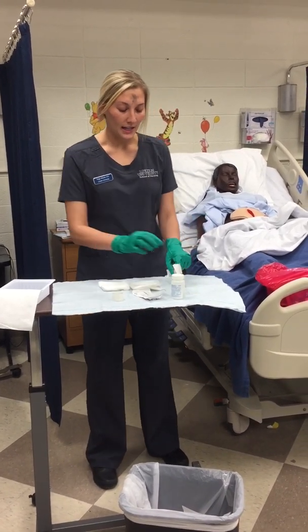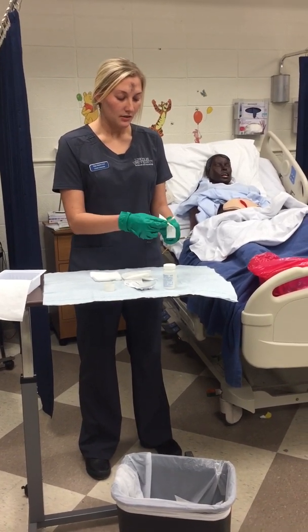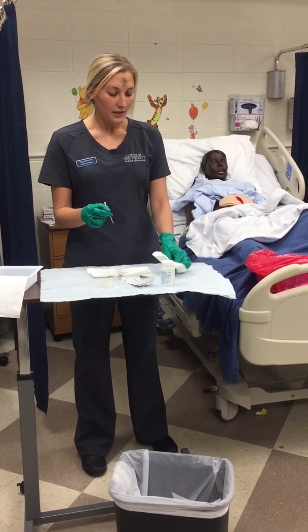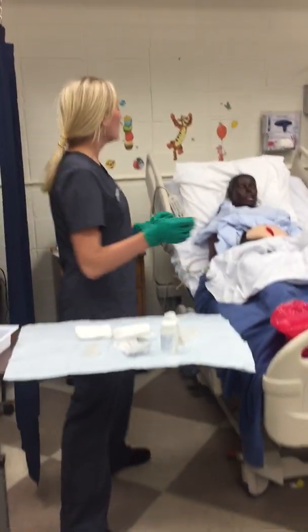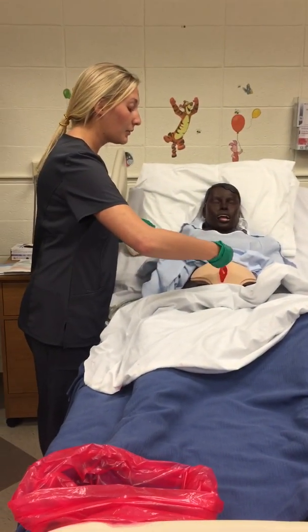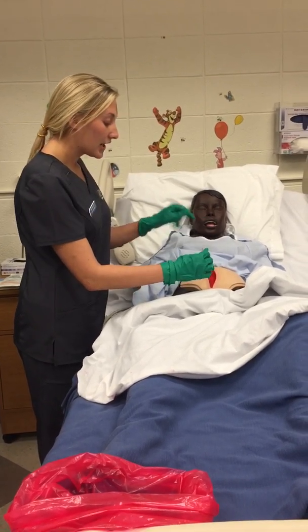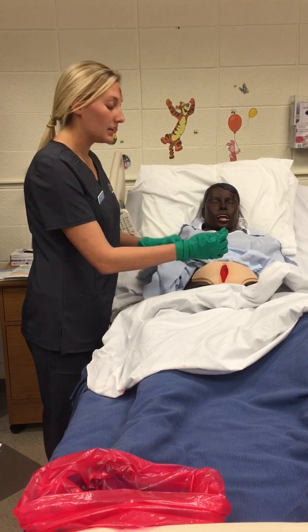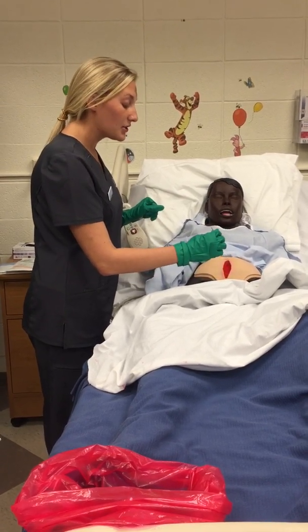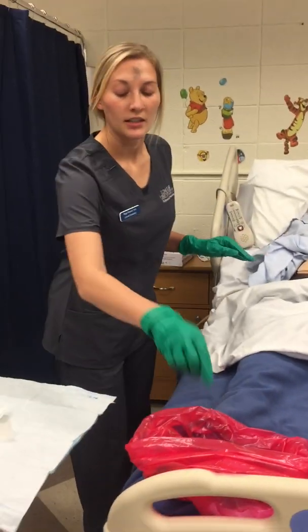Okay, so I'm gonna go ahead and assess the wound first with the cotton applicators. I'm going to go ahead and start with the bottom, check for any tunneling, and if there was, I would go ahead and document that. Going by a clock, so the belly button would be 12 o'clock and the bottom would be 6 o'clock. I'm also going to look at the color. It's beefy red and it's moist, so that's great.